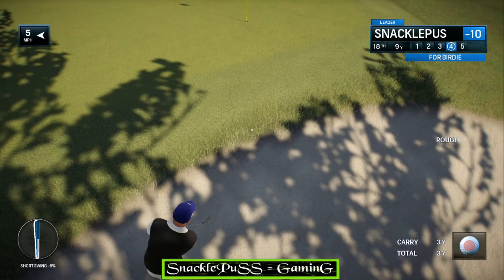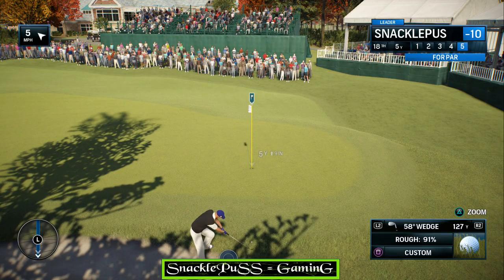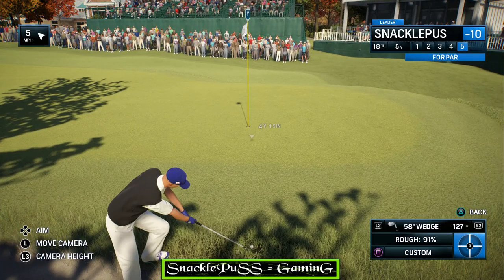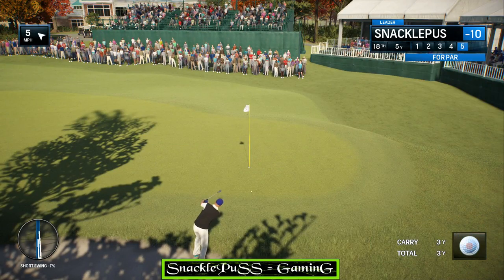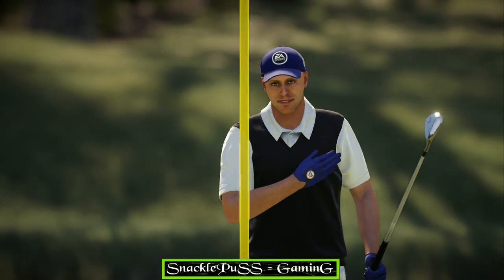Into the thick stuff, that's a difficult lie. Ball sitting down here in the rough, he's digging in. Ooh, what a shot right there. Beautifully done.